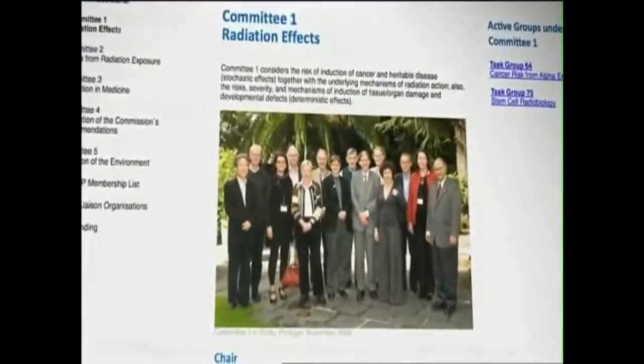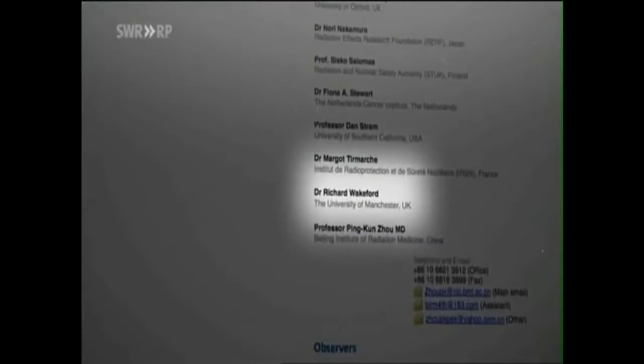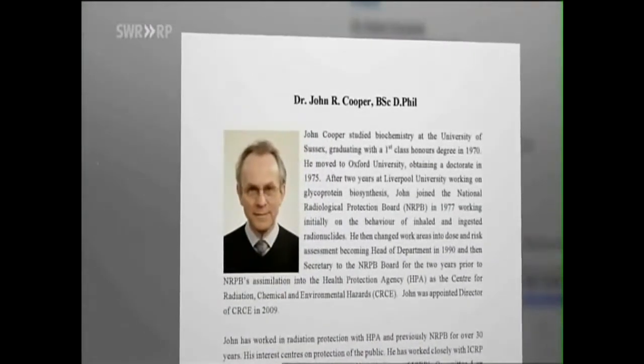We also come across Professor Wakeford's name on the website, the expert from the University of Manchester. To our surprise, we also find Dr. John Cooper's name from the Health Protection Agency. You are working for the Health Protection Agency. Yes. At the same time, you are in the main body of the ICRP. Yes. So you give yourself the independent scientific risk from one hand to the other. So in Germany, it would be a conflict of interest. A conflict of interest. Yes, that is a problem.